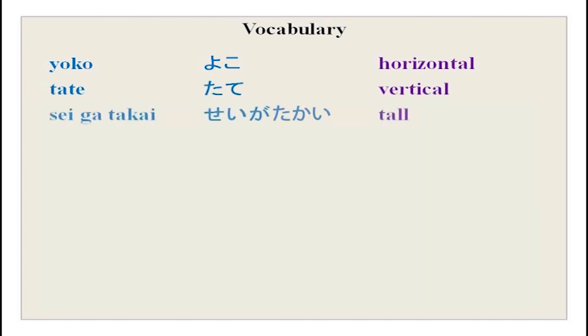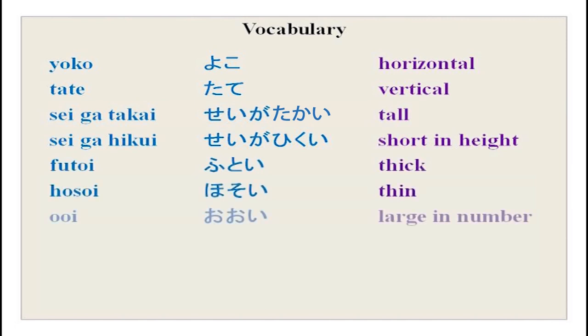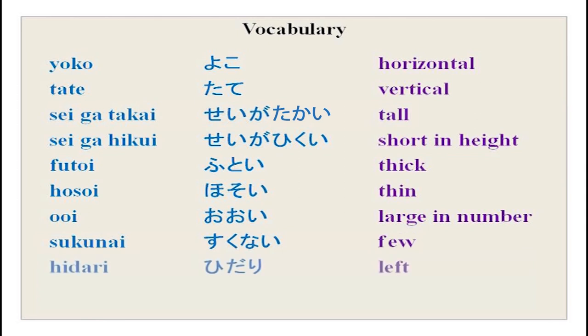Now, you have some vocabulary, the vocabulary that we have done in class. I will just read it out. You can practice it at home and over here you can say after me. The meanings are given here in purple, the hiragana is in blue. Yoko, tate. Sei ga takai, sei ga hikui, futoi, hosoi, oi, sukunai, hidari, migi.